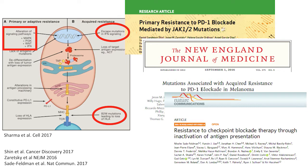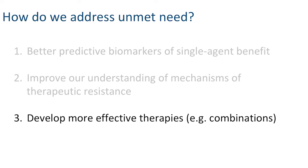So understanding that may be useful, particularly when we are getting into the post-checkpoint inhibitor setting, to figure out maybe with an eye on why did somebody not respond, or why did they respond and then progress, as thinking about how to apply the next generation of therapies for these patients. And then we get to talk about therapies.